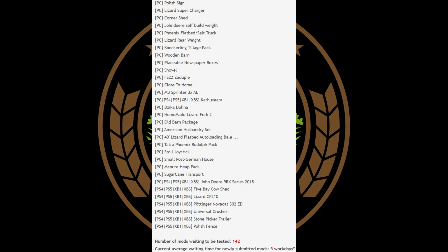Now, on console side of testing, we have the John Deere 9RX Series 2015, the Pottinger NovaCat 302 ED, Stone Picker trailer, and that is it right there. Number mods going to be tested is 142. Current wait time is 5 workdays.